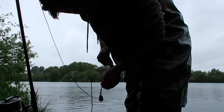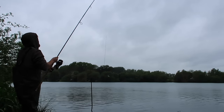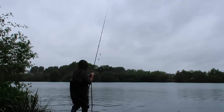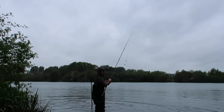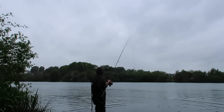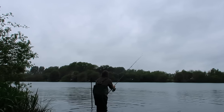So, time to sit back now, and to be honest with you, now I've got the rods out, I might try and get an hour's sleep or a couple of hours' sleep to recharge. I've been up since about 3 this morning, and I'm absolutely knackered, if I'm honest. You get excited before a session. I say this every time, I get really excited before sessions, like a kid at Christmas the night before, sitting there thinking about how I'm going to fish. It's sad, it really is, isn't it?